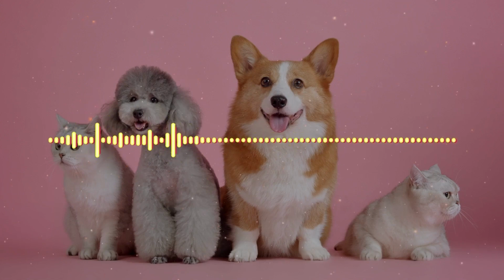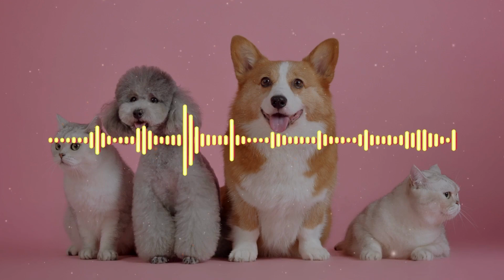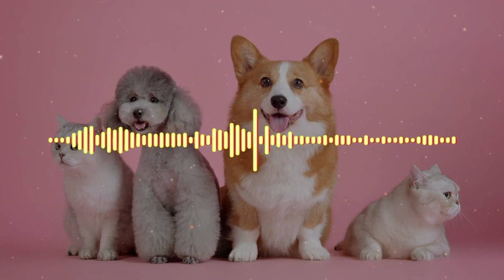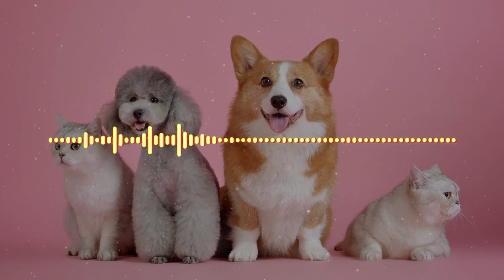Frank goes to the pet store with his parents. They are looking for a pet to bring home. Frank is excited to find the perfect pet for his birthday. He wants a small pet that is easy to take care of and can play a lot.